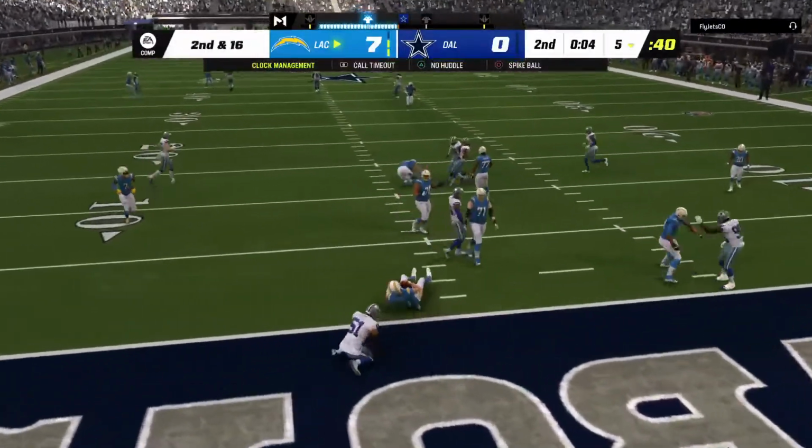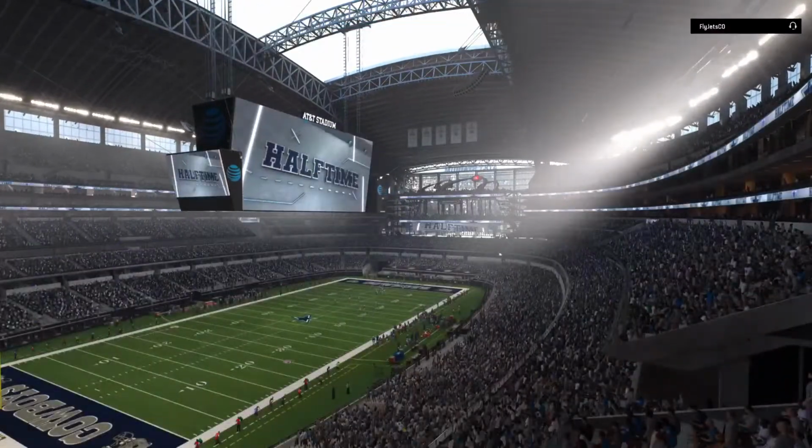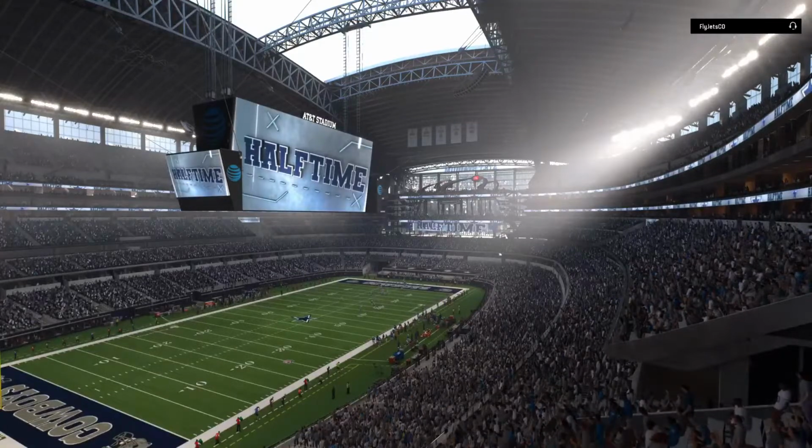And he's going to go down. Back at his own 5-yard line, it's a sack. So we've hit intermission. It's halftime.